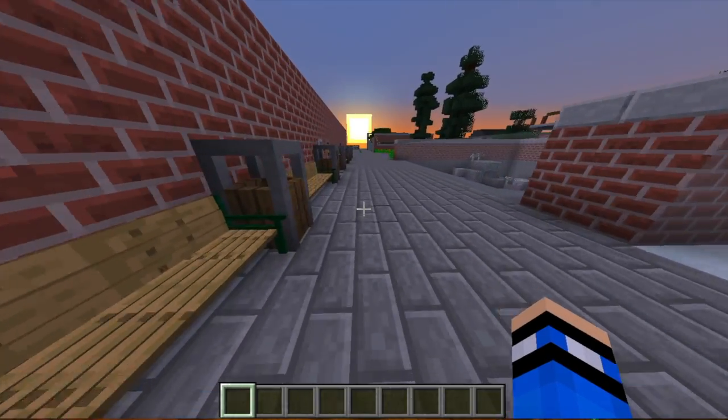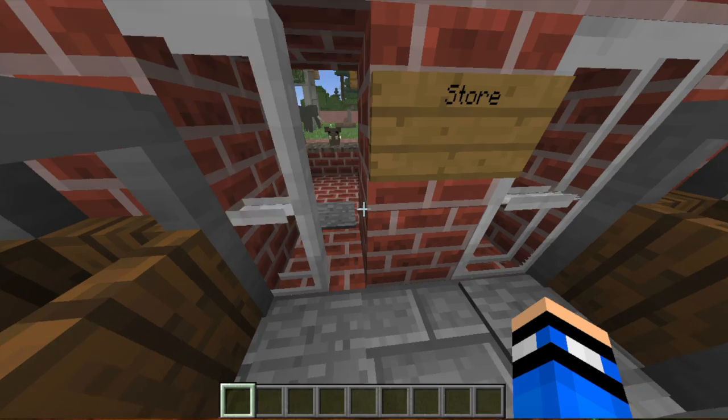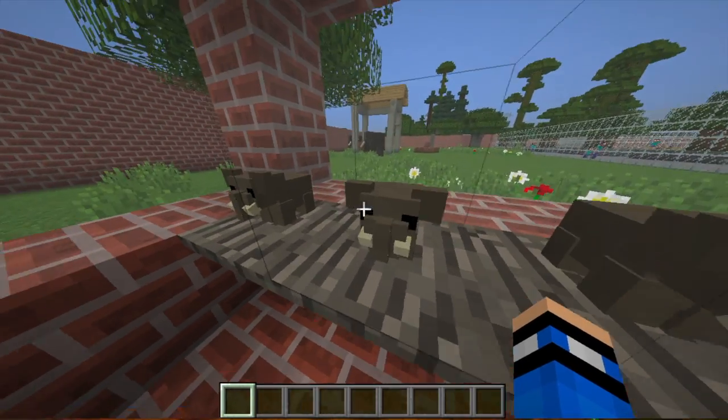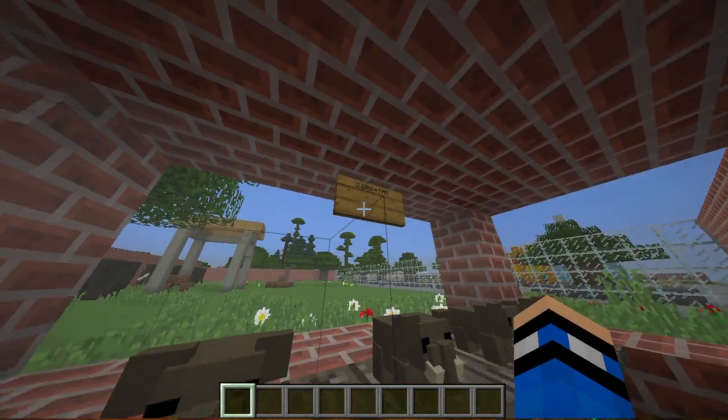Okay, to our left we have the store where you can buy the little plush elephants. They're $2 plus tax, and from here you can see a view of the elephants.